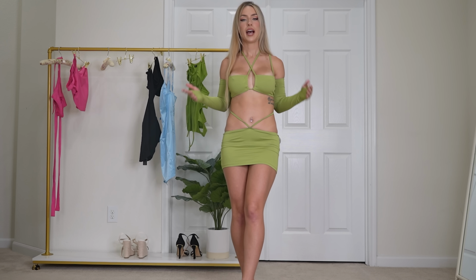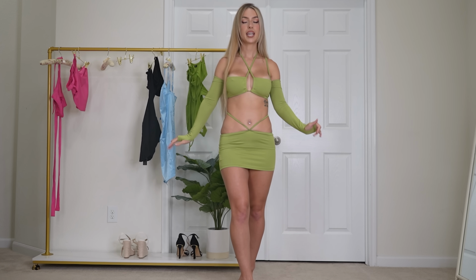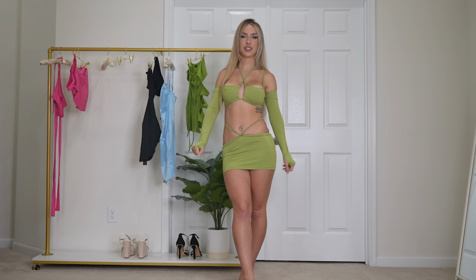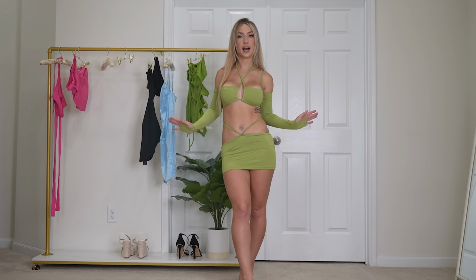This is so cute. Again, I would say the top is a little small, so again, if you're a larger chested girl, size up. If you're not, then you'll be good. I love that it came with these gloves. I feel like that's so unique and kind of funky. And the color is super pretty as well.